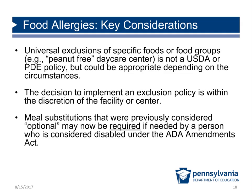Questions frequently come up regarding peanut allergies and whether it is recommended to establish a peanut-free policy. It is not a USDA or a PDE policy to require universal exclusions of a specific food or food group. Deciding whether to enact a policy excluding a specific food or food group is at the discretion of the site, center, or home based on your circumstances and your participants.